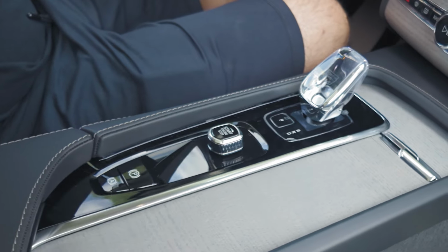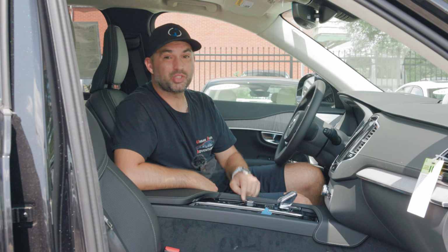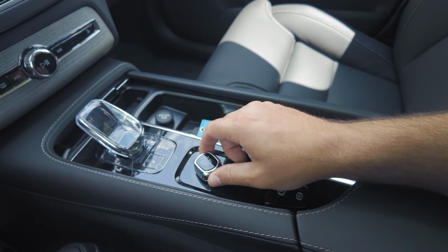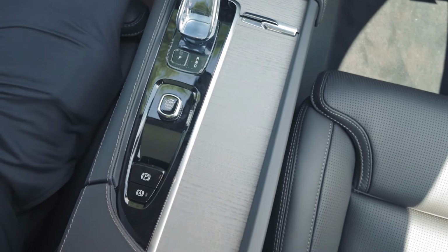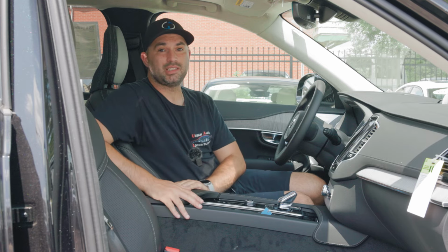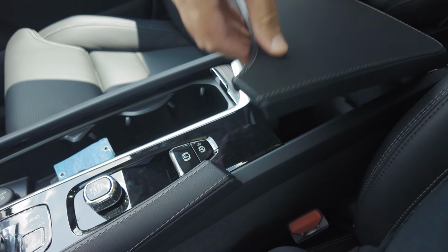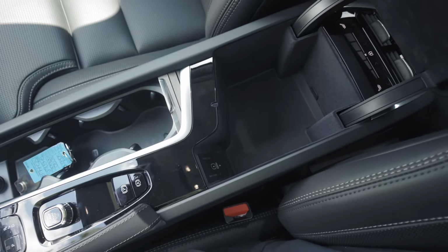Right behind it, we have our push button park, as well as our engine start and stop button, which is not actually a button, but you turn it on and off by twisting it, which is very nice. Electronic park brake and engine auto start and stop. Right behind that, we have this very nice and comfortable leather covered armrest with our light stitching. If you open that up, you get even more storage here and 2 USB-C charging ports.